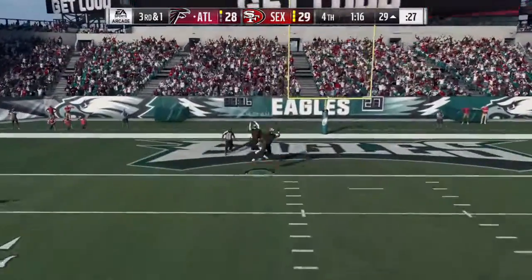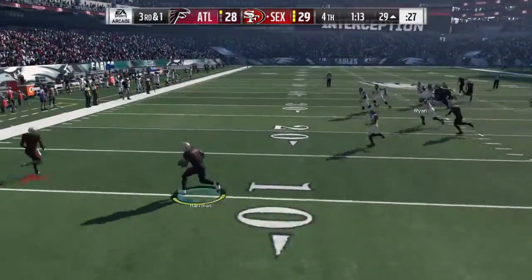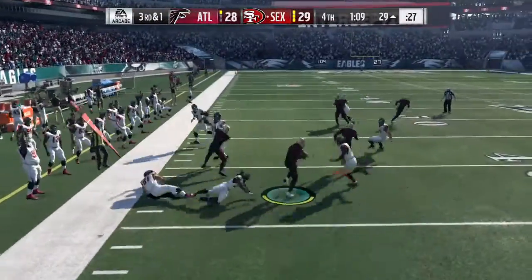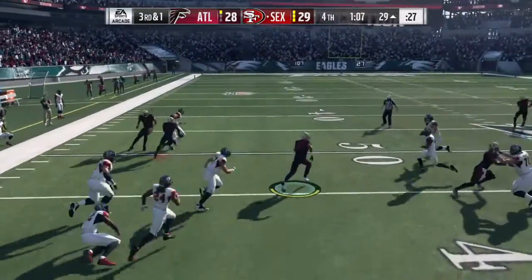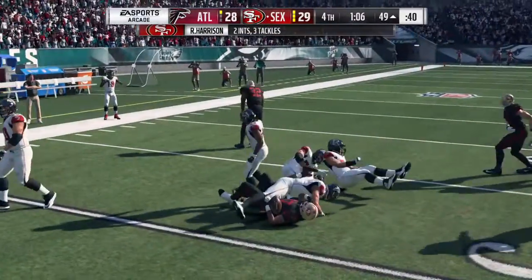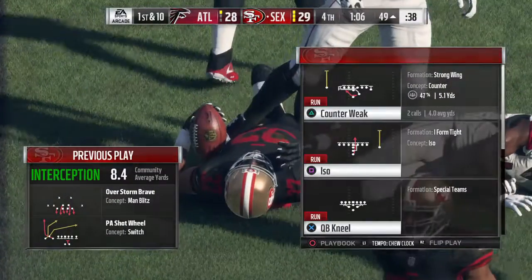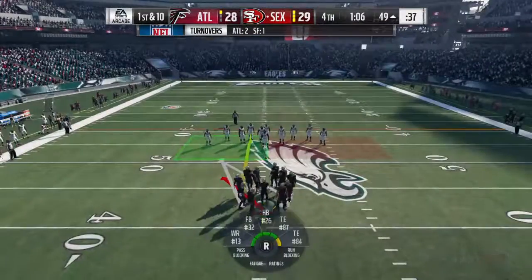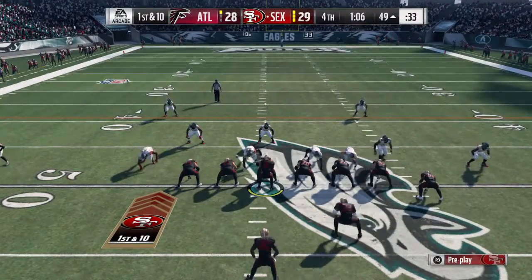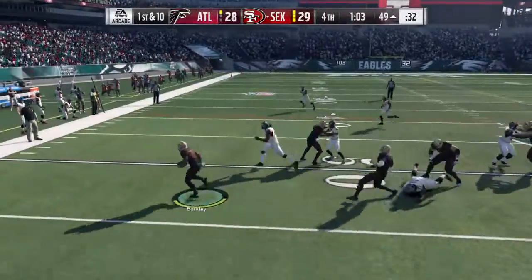Now a desperation throw, and it's intercepted at the goal line. Snags it for the pick. Able to power through, brushing off defenders. And he will bring this across midfield to the 49-yard line. And that one, oh, it's going to hurt big time. You're in the 2-minute drill trying to get your guys down the field, and it's looking like they're going to come up just short, as this is definitely not his best throw. And it'll wind up being intercepted.